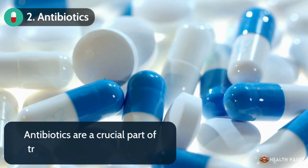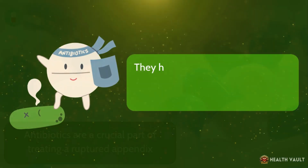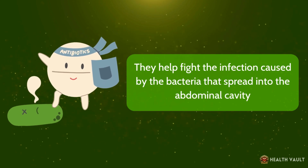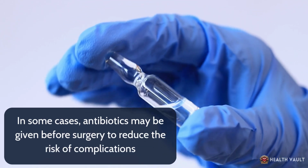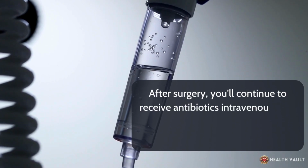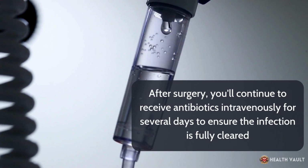Number 2. Antibiotics. Antibiotics are a crucial part of treating a ruptured appendix. They help fight the infection caused by the bacteria that spread into the abdominal cavity. In some cases, antibiotics may be given before surgery to reduce the risk of complications. After surgery, you'll continue to receive antibiotics intravenously for several days to ensure the infection is fully cleared.